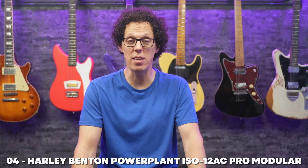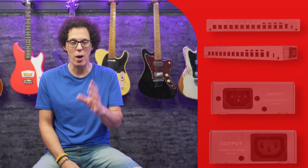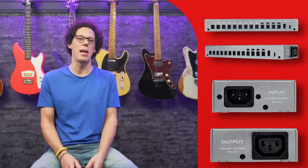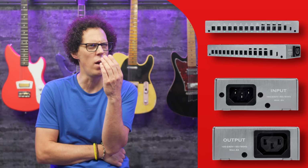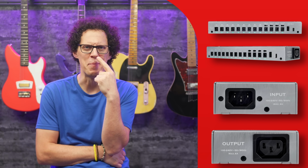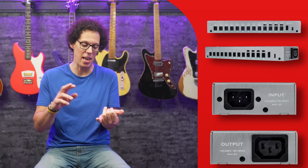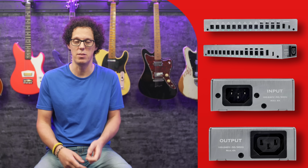Harley Benton have released another pocket-friendly power supply. This time, it's the PowerPlant ISO-12AC Pro Modular. Cracking name choice, Mr. B. This features 12 individually isolated outputs and one non-isolated output, which, if it's one, that makes it isolated. I don't get that. Anyway, it also includes a USB-A and a USB-C port for charging tablets and phones and personal devices.